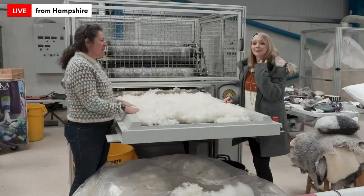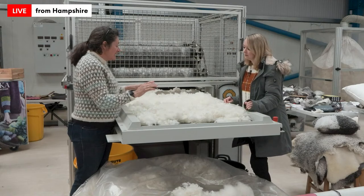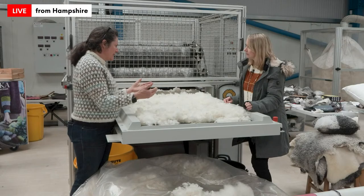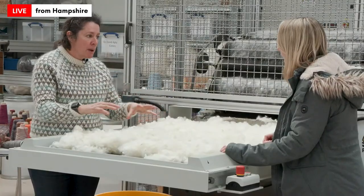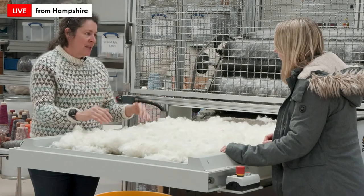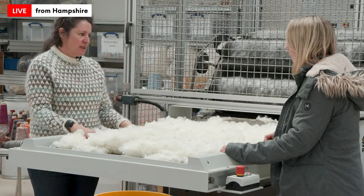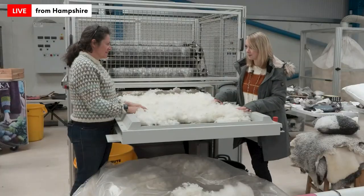Yeah, and mine. So the first process we're looking at is the carding process, and it's almost like giving it the first hairbrush of the day. Okay. And it's basically starting to pull the fibres apart and straighten them so that we can get it all in the same direction so we can spin it. Just like brushing hair.